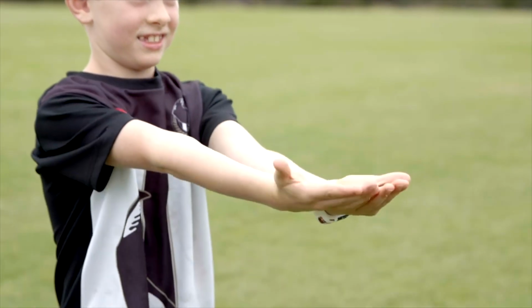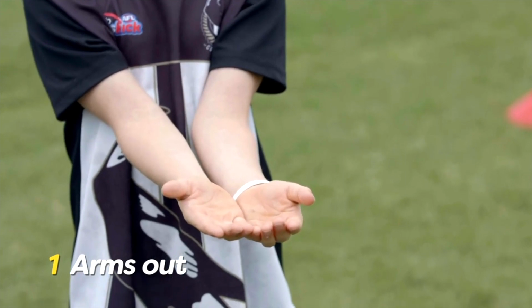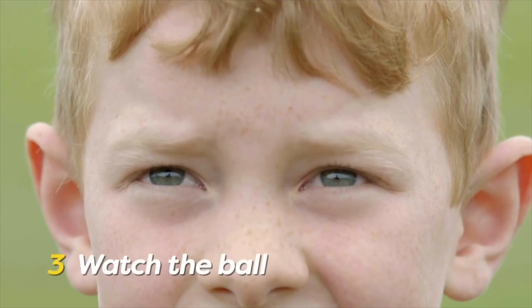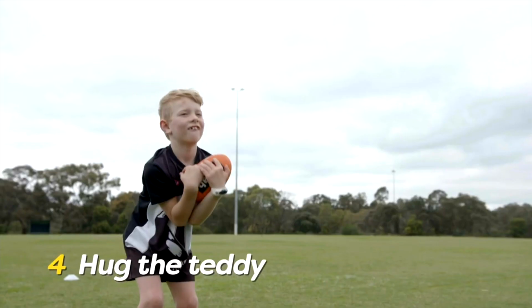Keeping your elbows close together, stretch your arms out straight in front of you to make a number 11. Keep your palms flat, facing the sky. Keep your eyes on the ball the whole time. Watch it all the way into your arms.